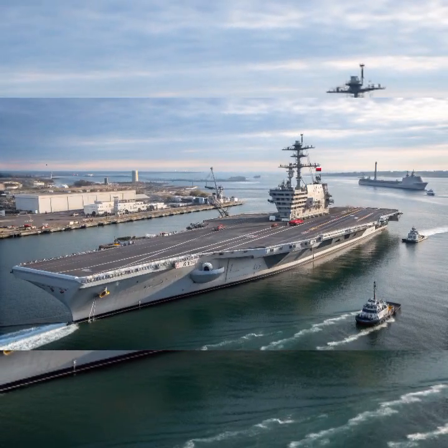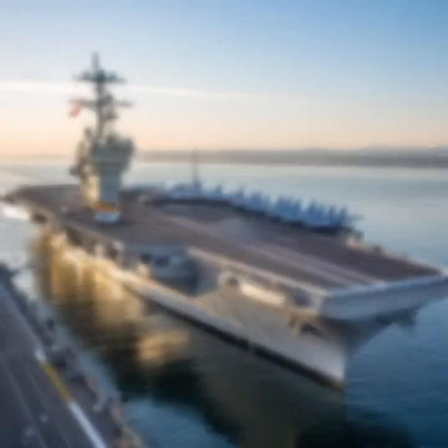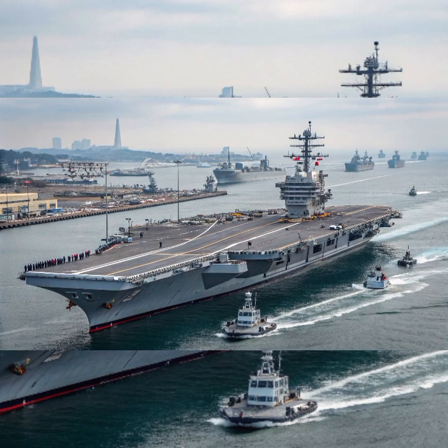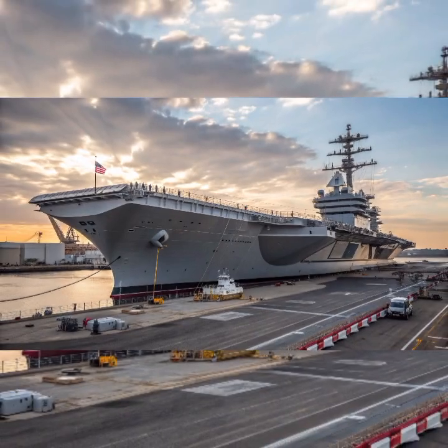any theater of operations. The USS Gerald R. Ford was designed to replace the long-serving Nimitz-class carriers with a focus on greater efficiency, reduced manpower requirements, improved sortie rates, and enhanced survivability against modern threats. Measuring approximately 1,092 feet in length and displacing around 100,000 tons when fully loaded, this ship is essentially a floating city and a mobile airbase capable of supporting sustained air operations anywhere in the world.